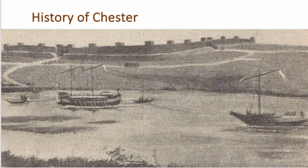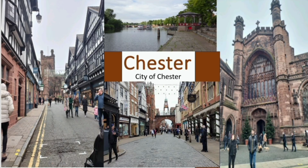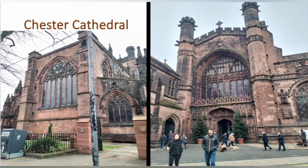So as always, we'll be starting with the history. When the Romans made their conquest of Britain back in the 1st century AD, they started in the south and worked their way up north. When they reached the northwest, they made Chester the capital, and eventually Chester became the capital of Roman Britain. After the time of the Romans, Chester was still quite a major city, and even all these years later, it's still a wonderful place to visit. And you can still see many Roman artefacts that the Romans have left behind in the city to this day.